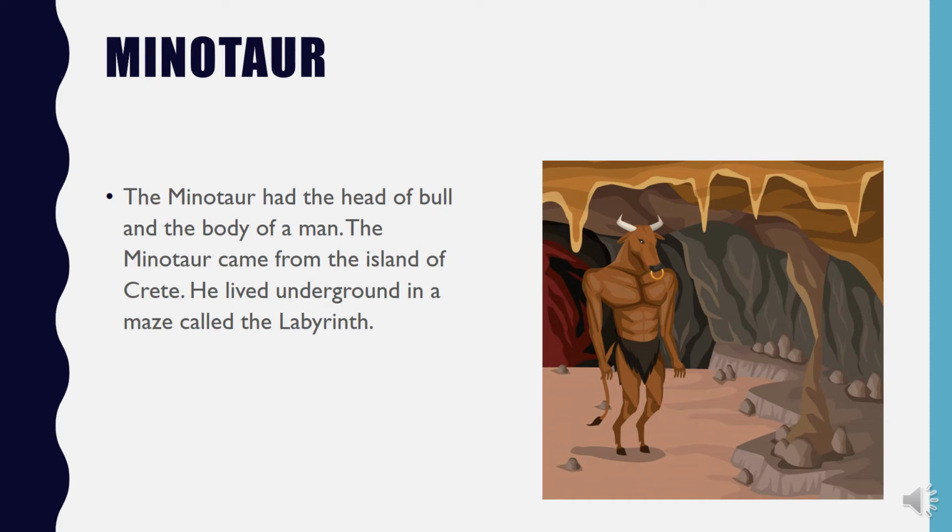Minotaur. The Minotaur had the head of a bull and the body of a man. The Minotaur came from the island of Crete. He lived underground in a maze called the Labyrinth.